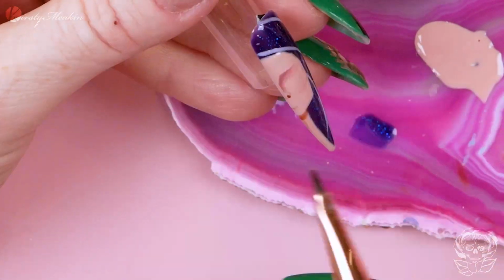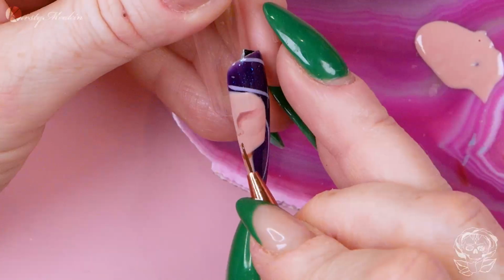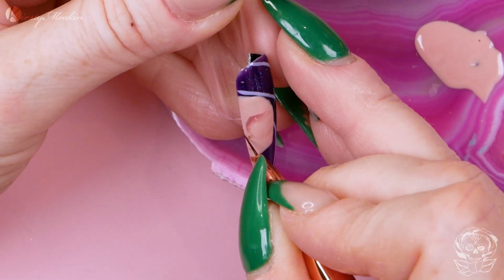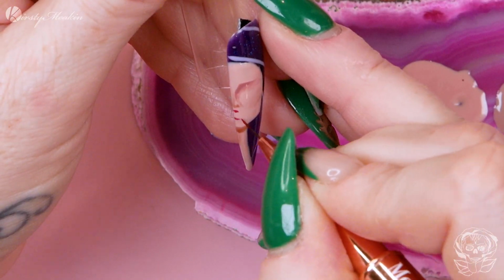Too much product. The tiniest nose. I'm going to have to map her lips out because it's messing with how I'm seeing things. So let's go in with a bit of Jessica Rabbit.